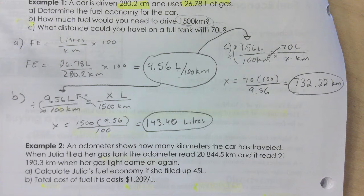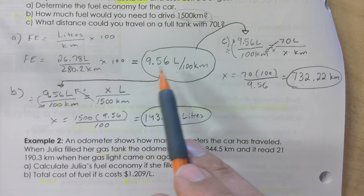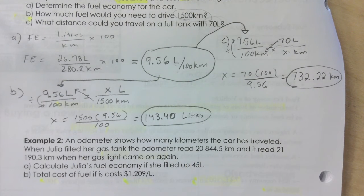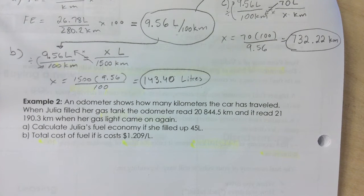Okay? Does that make sense? I hope it does. And you could do estimation, right? It's 10 liters per 100 kilometers, roughly. Okay? Next.